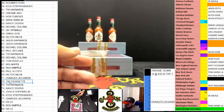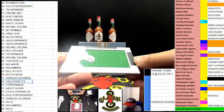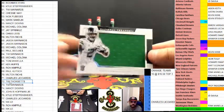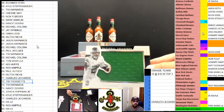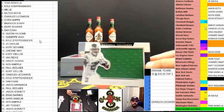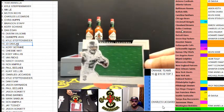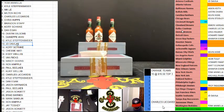There we go. Royce Freeman, 13/99. No, this is NT. 13, J.D. DeVilliers. Yes, Dustin, I do.